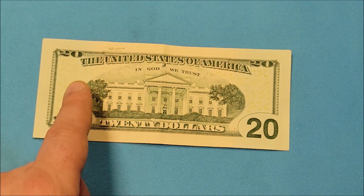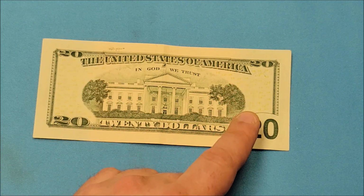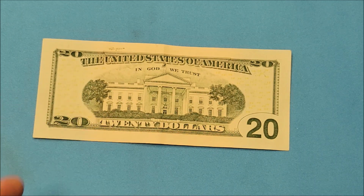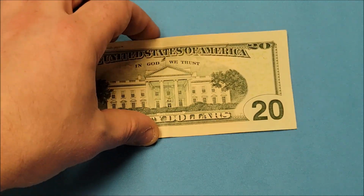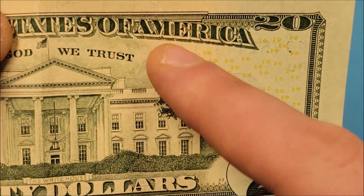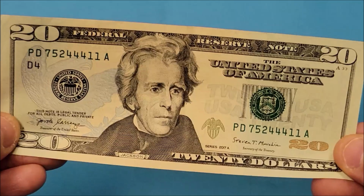Sometimes you'll get some ink smears from these trees, I think just because it takes extra ink during the printing process and it gets smeared. So if you see those, I'd hold on to those. Aside from that, look at how this serial number is poking through. If you can read the whole thing, I've seen people sell those pretty steadily as well to the right collector. So nothing really crazy in this serial number.